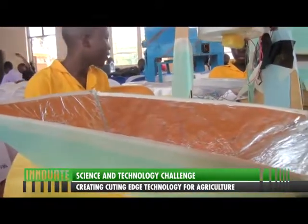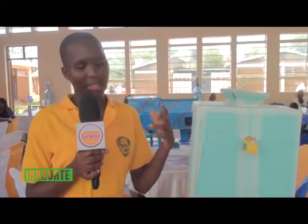And we have a future prospect. We do not want it to just end like this, but we want it to be advanced so that it will not only be used for sorting and washing simsim, but also other grains like maize, millet, sorghum, and also we can use it for cleaning others like beans.